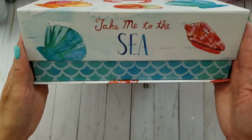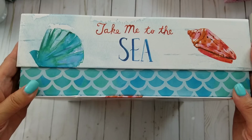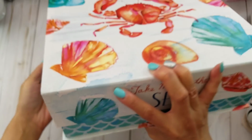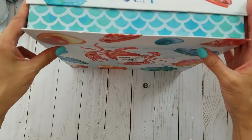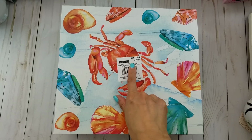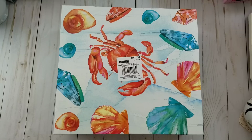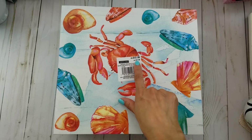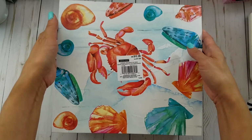One of them was this decorative box. It's sea themed, as you can see here, and I just absolutely love it because it has this mermaid pattern. This was $12.99 regularly, but I think this was part of the doorbuster, if I'm not mistaken. So I did pay $5.20 for this one. I can't remember if it was 50% off. No, it was 60% off, I think. So that was $5.20. Pretty good, and it's a pretty big box.